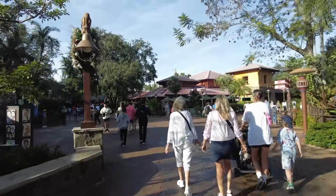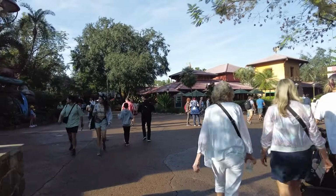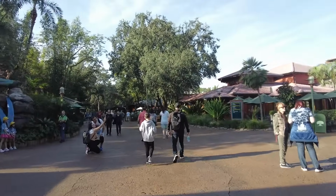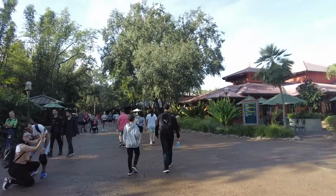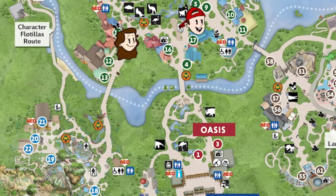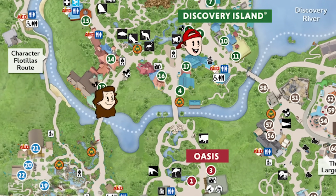Love it here. So, I have been tasked as the person going land by land. And because of that, I'm going to start in Pandora, and we already have 2 lightning lanes for both of the attractions in Pandora. So we are good, we're set, we're ready to roll.